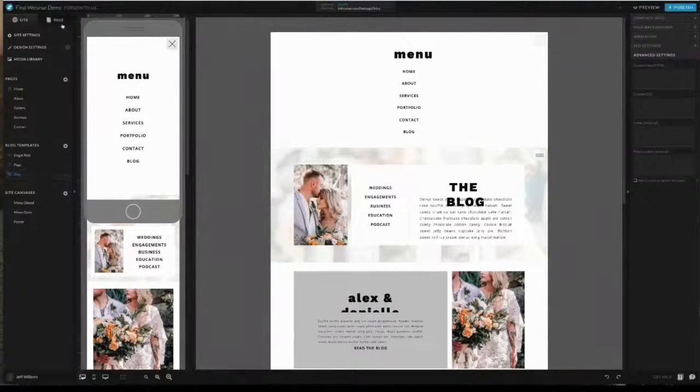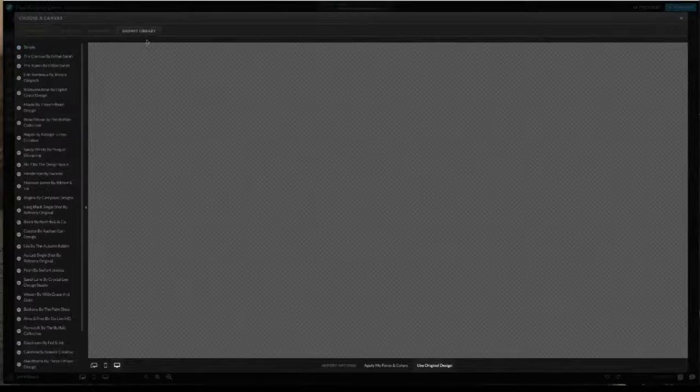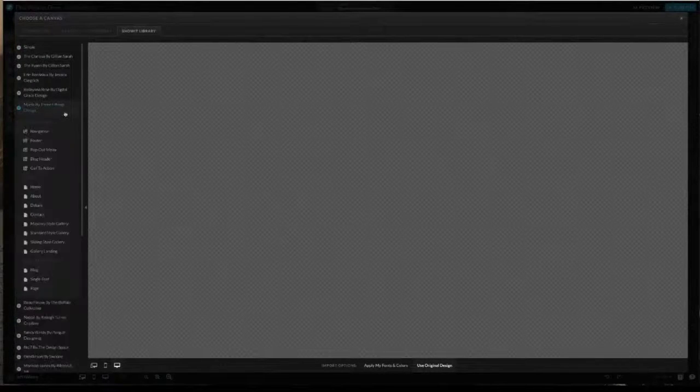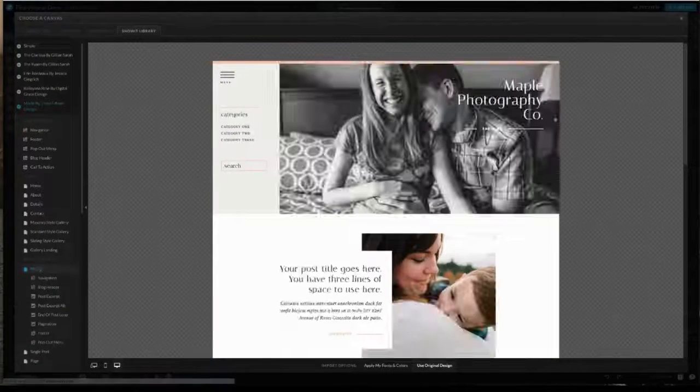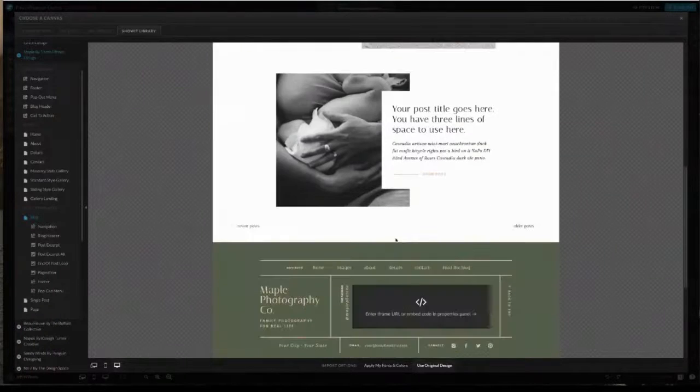Another option would be if I'm on the blog page, let's say, I could click the options menu at the page level here, and I could choose add new canvas. This is going to give you the exact same feature, except now you're going to choose a specific canvas. So let's choose a different design. We'll do maple here. I'm going to go to the blog page, and then I can scroll through and I see every single canvas on that page.